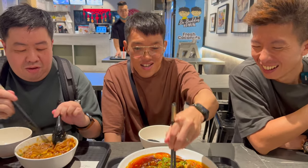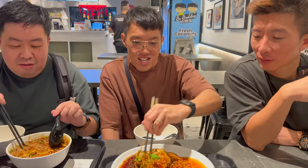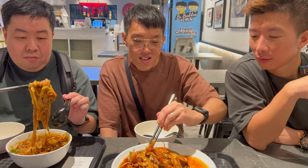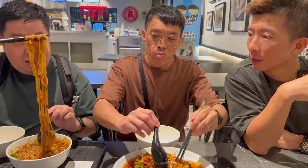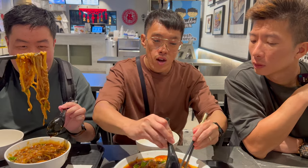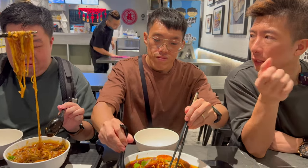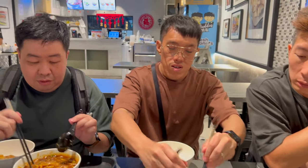The gravy is very thick. Usually for lor mee, they use this kind of noodle. Actually, every time I order bee hoon. So the yellow noodle comes flat and also round, right? Yeah. What ingredients do they have?